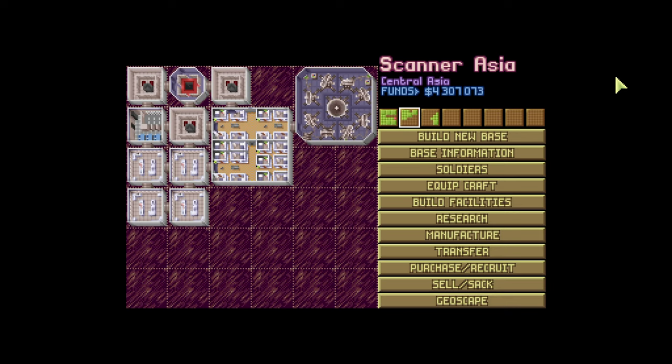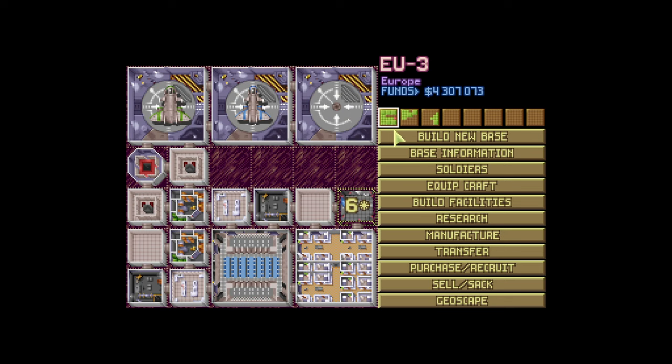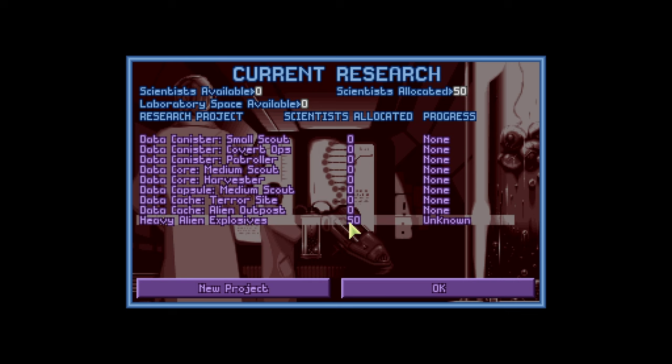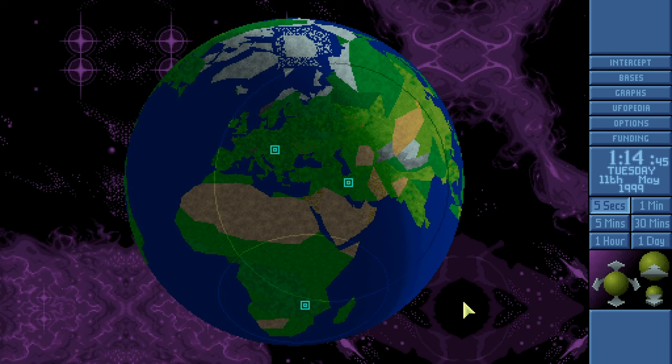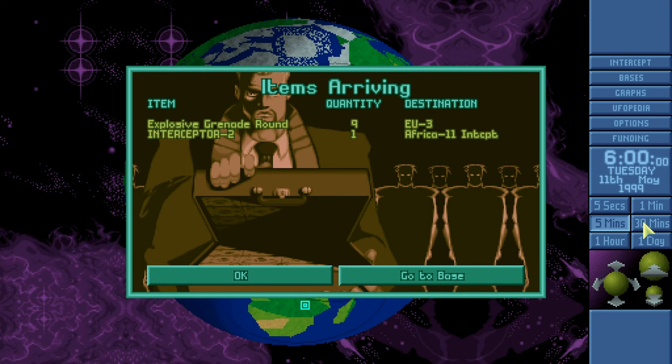Whoop. Research. You were doing heavy alien explosives, huh? How about... Okay, hold on. Work on those. You're gonna do the heavy alien explosives because you're much faster at it. And I think we've only wasted like half of a day. I don't think we wasted much time at all. And there's Interceptor 2.